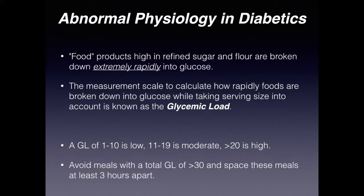That being said, food products that are extremely high in refined sugar and flour in particular are broken down extremely rapidly into glucose. The measurement of how rapidly foods are broken down into glucose or blood sugar is represented by the glycemic load. I differentiate it from glycemic index because glycemic load takes serving size into account, whereas the glycemic index does not. So if you're going to go home and Google image something, Google glycemic load charts. A glycemic load of 0 to 10 is low, 11 to 19 is moderate, and greater than 20 is high. We want to avoid meals with a total glycemic load of over 30 and space those meals at least 3 hours apart. That keeps the insulin production by the pancreas at a minimum.